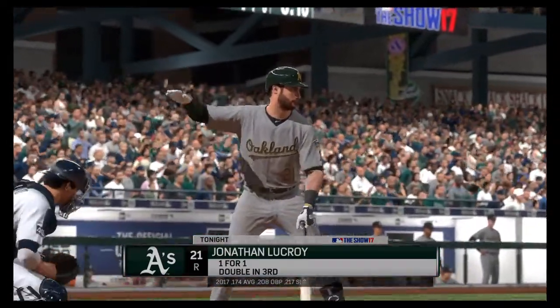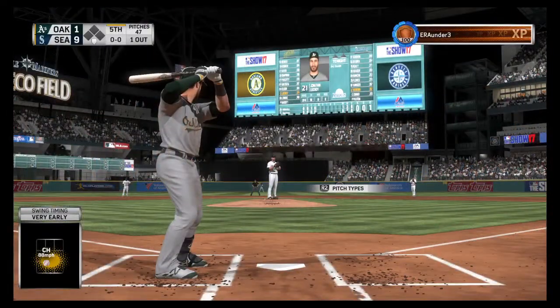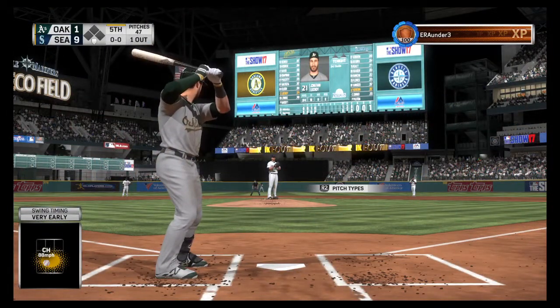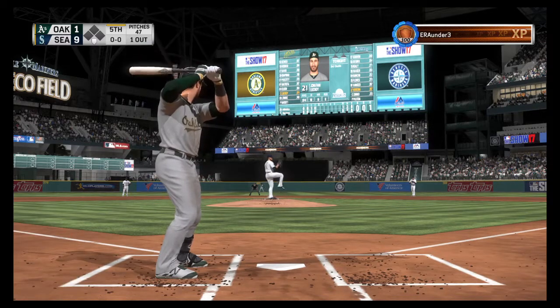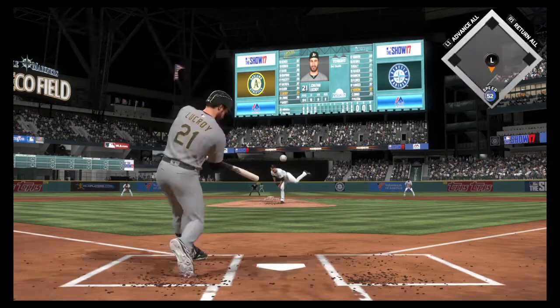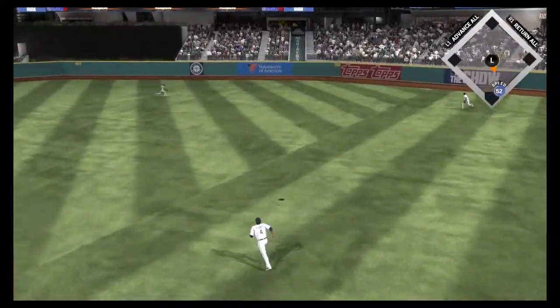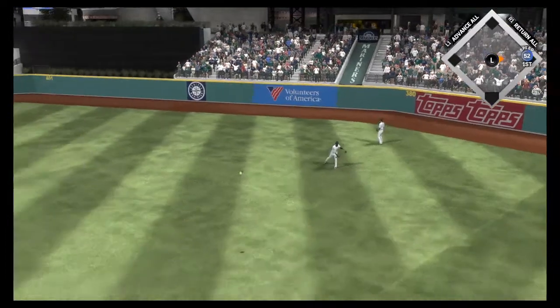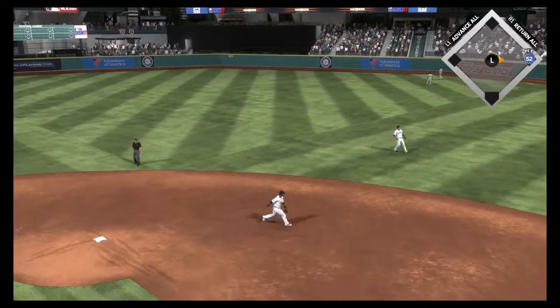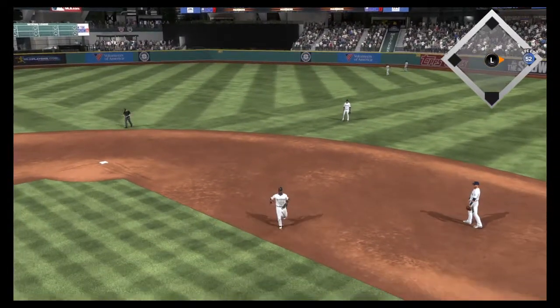Stepping into the box, Jonathan Lucroy. He scored a run after stroking a double in his first at bat. Pitch swung on and hit in the air. Gordon giving chase, but he can't make the play as it finds the outfield grass. Oh, and he throws it away.